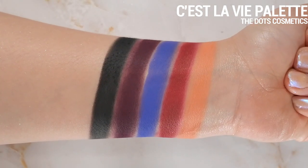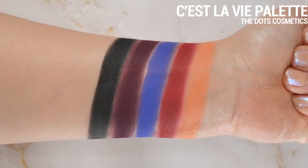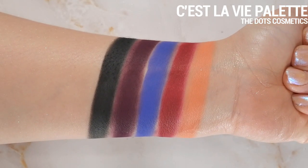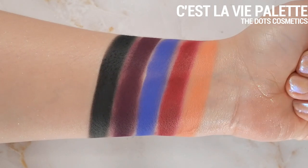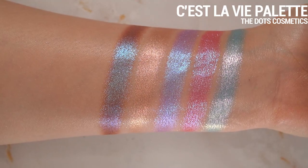The matte formula is so good. It was really easy to build up and blend. It feels soft, but it doesn't have kick up. They look true to tone on the eyes compared to what they look like in the pan, for my skin tone at least. The shimmers are nice. They're a little bit gritty, but they're very high impact and they look good on the eyes.